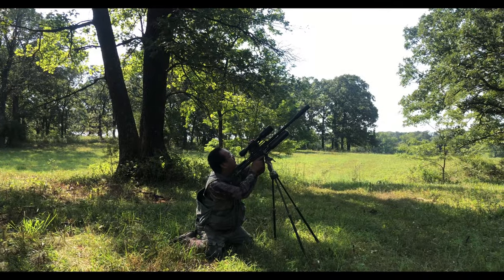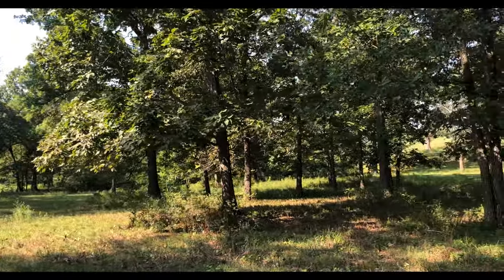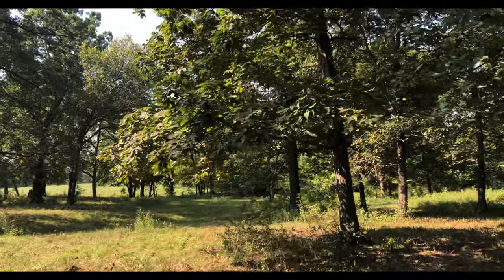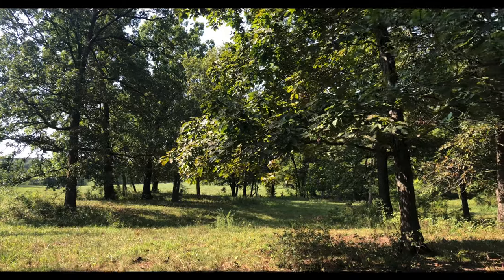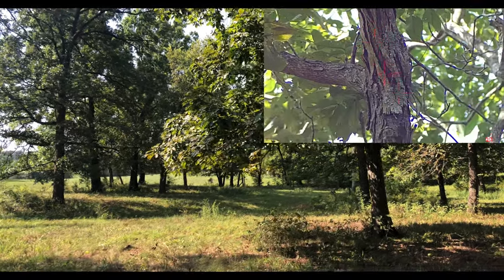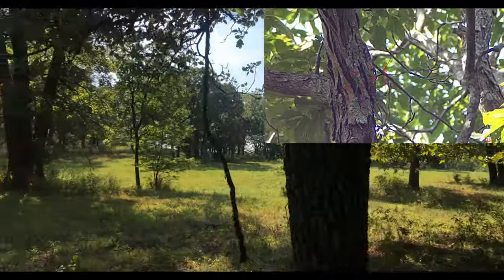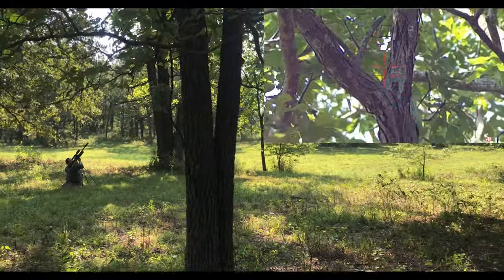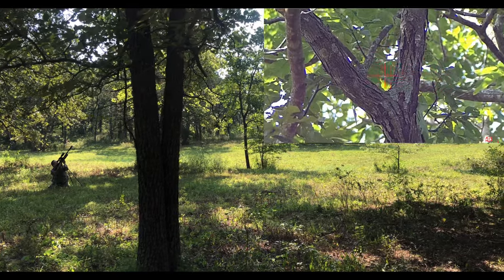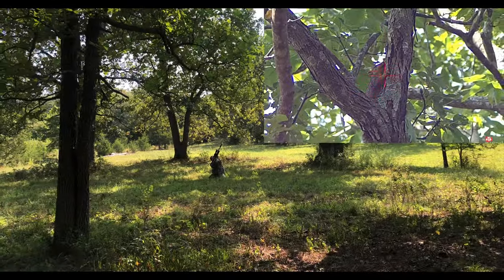All right, guys. Lee saw a squirrel. And the squirrel's right up here on this tree. So, let's see how we get to tackle this one. You see it up there? Okay, Lee, I'm gonna go over here, okay? You see it? Go that side. Okay, I got it.